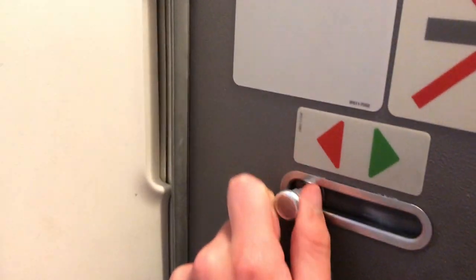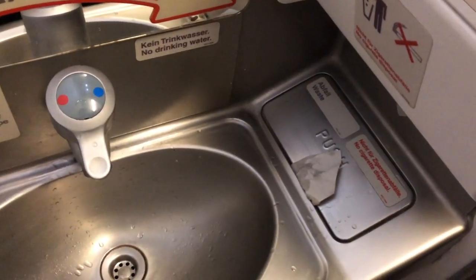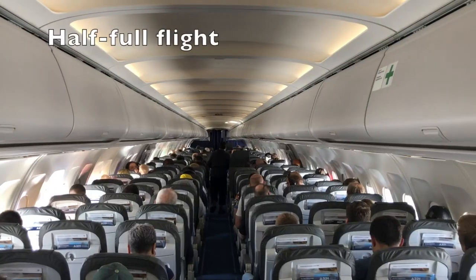Of course, just like any commercial aircraft, Lufthansa's A321s have a small bathroom. There really isn't anything different to make any notes of.